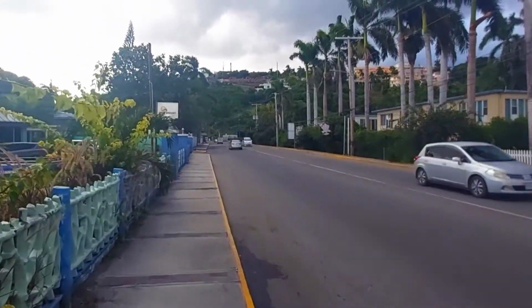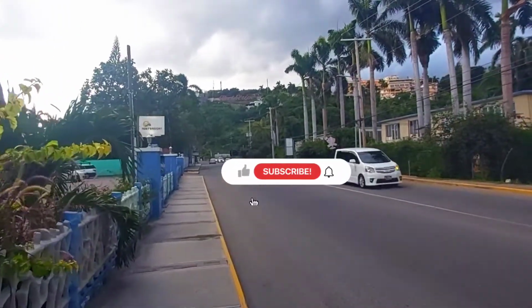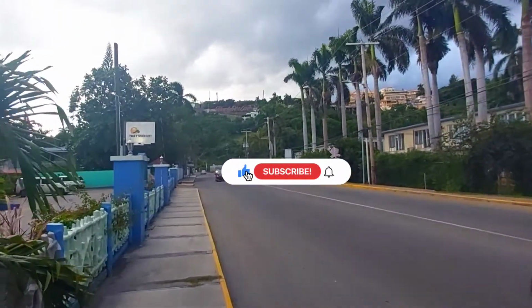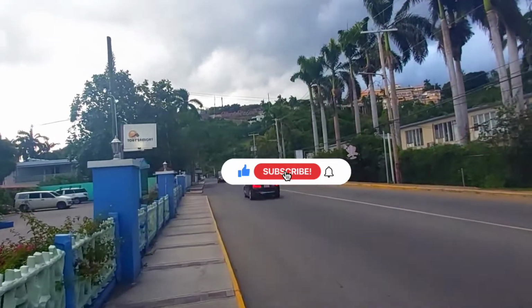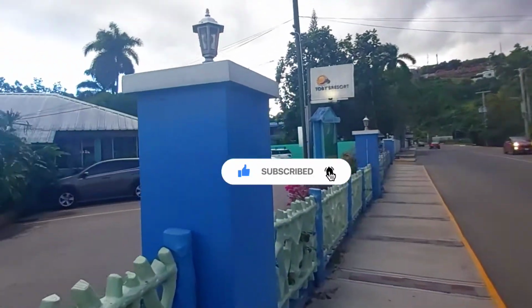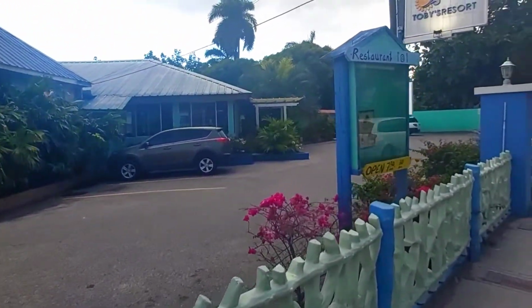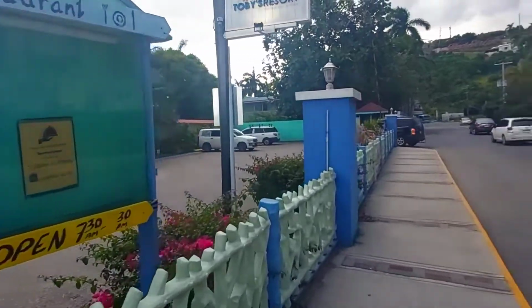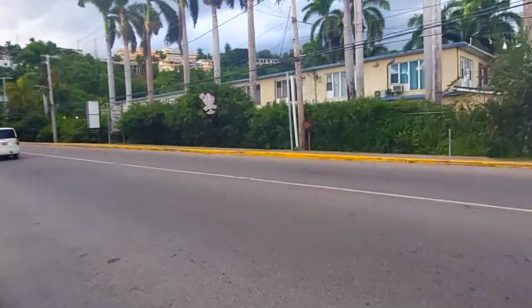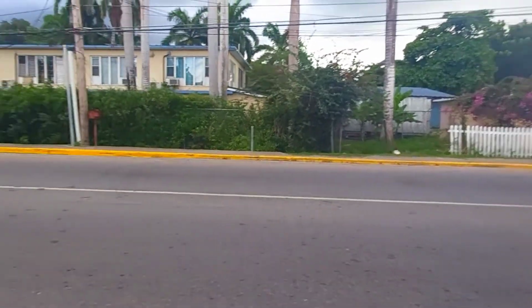You see the big red stripe sign up on the hill? I think up there, that's Top Road. I think that's Top Road I'm seeing. Yes, so this is Toby's Resort over here, Montego Bay, and then we just passed a car rental place.